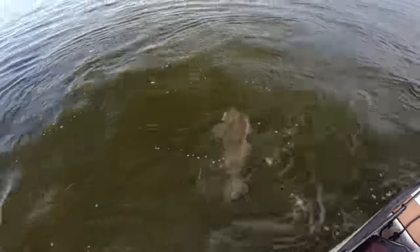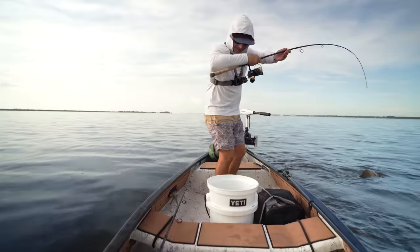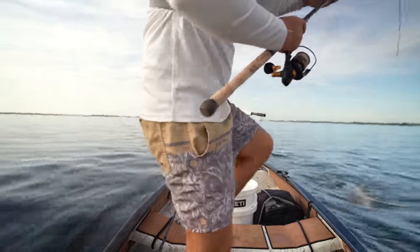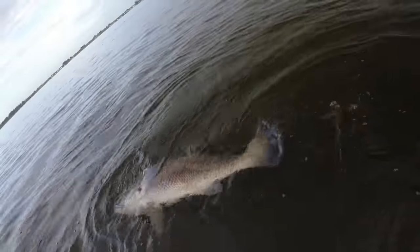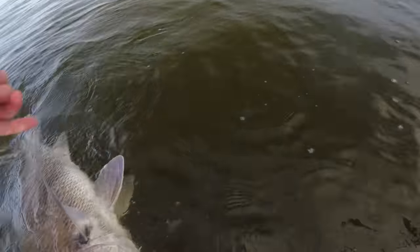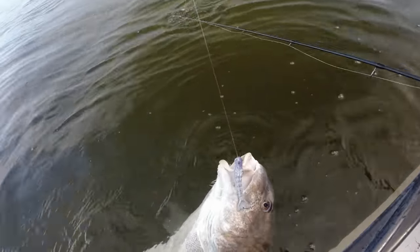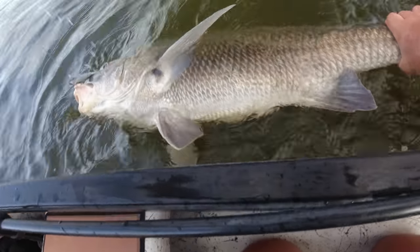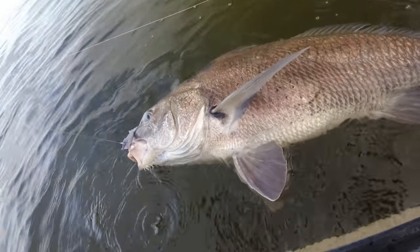Oh boy. That is the biggest drum out of my Gheenoe. Oh my gosh. Yes. All right, I think what I'm going to pretty much do here, this thing is just a little bit too big to bring into the boat, if I'm going to be honest. What I'm going to do is just grab him, pull that hook out, and let him go on his way. That thing is a monster. That is a monster drum. Oh yeah, he's drumming for real. That is not a little puppy. That is a 40 pounder at least.